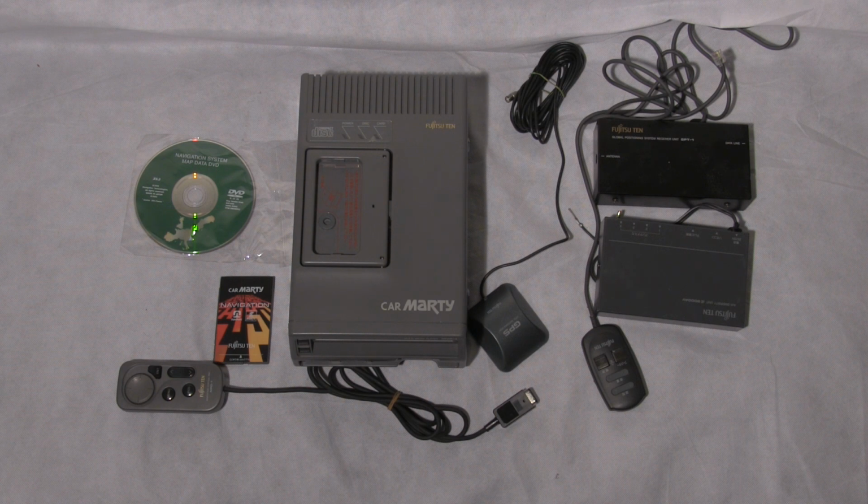Now the issue with that was, whilst it was a startlingly powerful machine, it was really the first 32-bit console and the first kind of integrated CD console. It also meant it was incredibly expensive. The original Marty was more expensive than the 3DO when it eventually came out. The 3DO came out a little while afterwards, which people regard as being the first real 32-bit system. But the Car Marty did predate it.